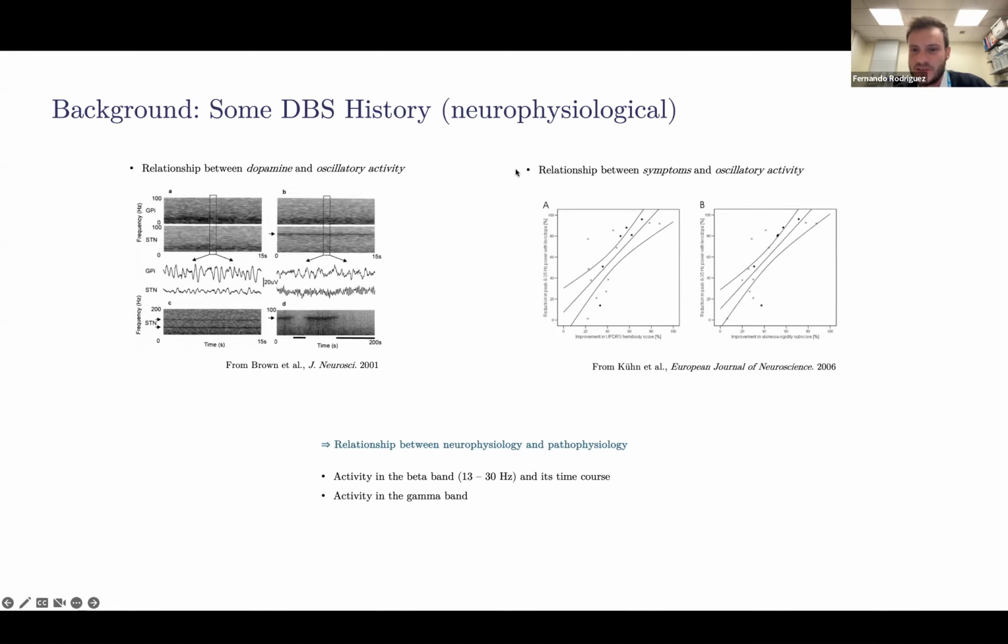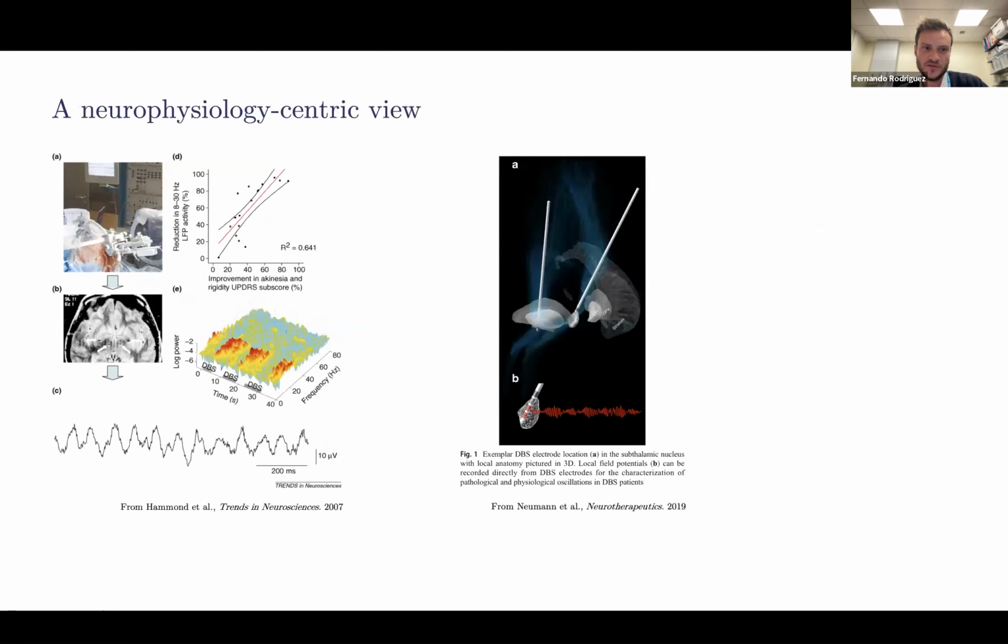And then it was also found that there's a relationship between symptoms, especially in the case of PD, bradykinesia, rigidity, and the same oscillatory activity pattern, leading to the view that beta activity has a putative role as an antikinetic oscillation and gamma as a prokinetic oscillation. So what becomes clear at this point is that there is, at least correlationally, a relationship between oscillatory activity, symptoms, and a more classic view of disease in the brain, which relates to neurotransmitters, etc. And this is where we change a bit into the neurophysiology-based paradigm that I'm going to get into.